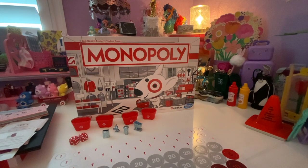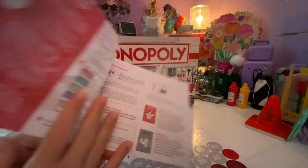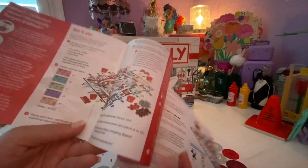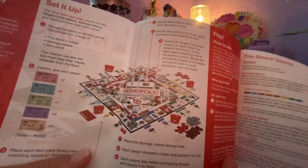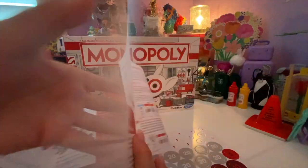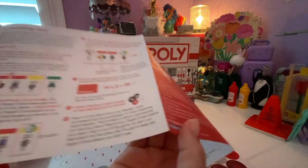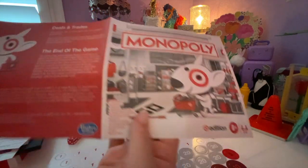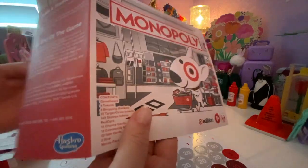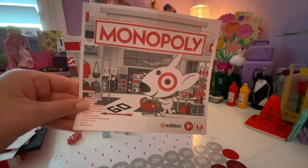It's very fun. Now, here's the instructions. I'm going to have to actually read this to play this, I think, because I don't understand the little pog pieces. So, traditional setup. Instructions, pog pieces, and all those extra parts. I'll go through that later, but this is so cute. I just love this. I can't wait to play this.